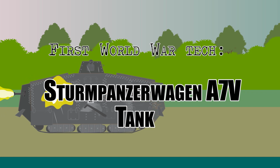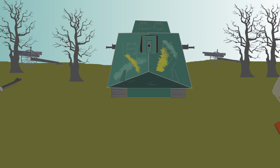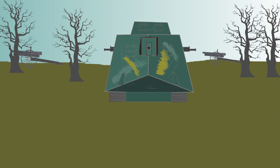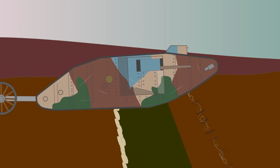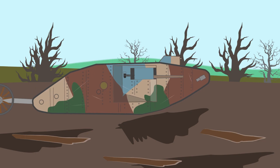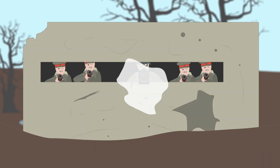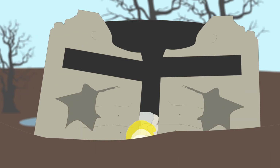The Sturmpanzerwagen A7V Tank. Germany was unusually slow to realize and develop a tank, considering that in 1916, the British and French had introduced tanks on the battlefield. When the British used their new tanks at the Battle of Flers-Courcelette in September 1916, the Germans, shocked, finally realized that they needed to design their own tank.